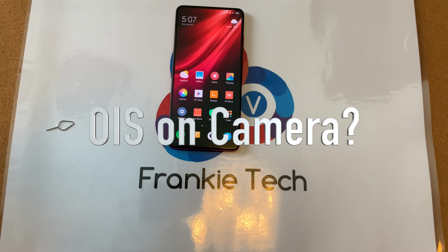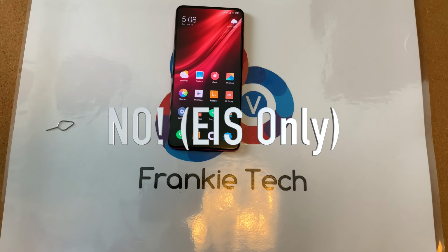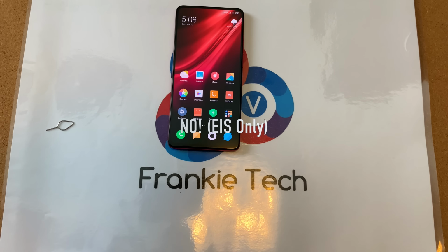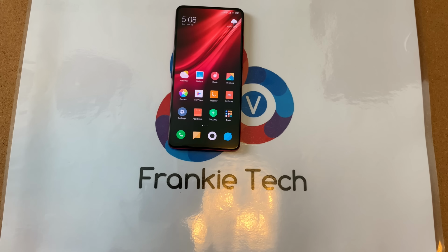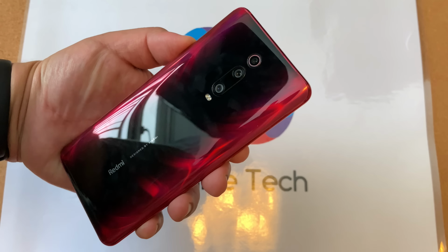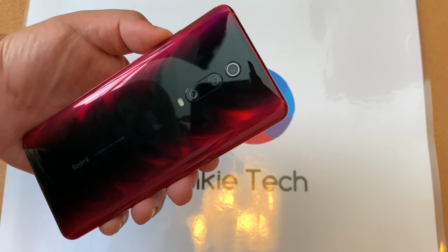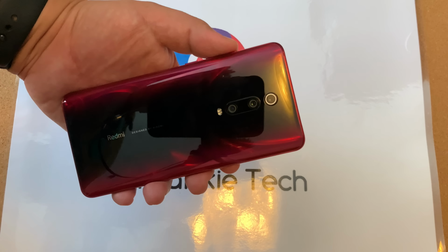OIS on the main camera or on any camera. And from what I've seen, guys, at least from what I've read so far, there's no OIS on this device. I will need to double check that. But so far, I think that is the one difference between this camera and maybe some of the more expensive phones, that OIS is not included. It definitely wouldn't be included in the telephoto or in the wide angle cameras.